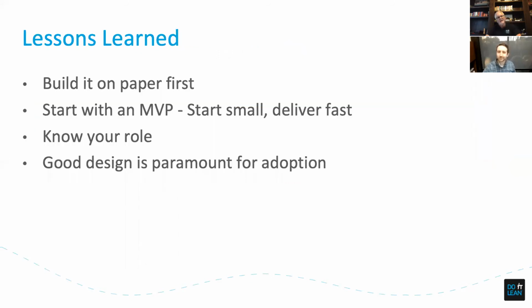So, Chris, can you tell us a little bit about some of the lessons learned? Absolutely. There are many, but I distilled it down to these 4. And as I just mentioned, build it on paper first. You don't have to have fancy graphic design tools. Whiteboards and cheap wireframe tools are invaluable to the success of your project. This was crucial for us, and it allowed us to vet out assumptions.